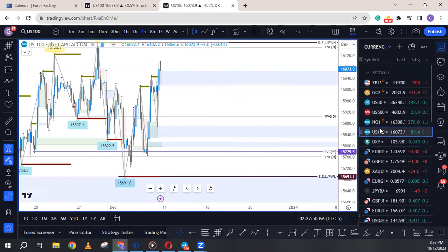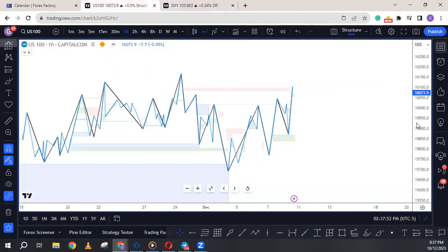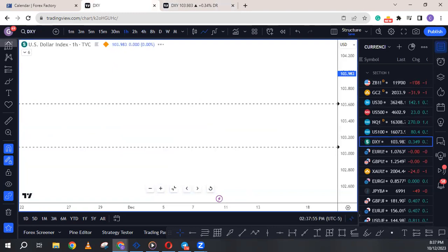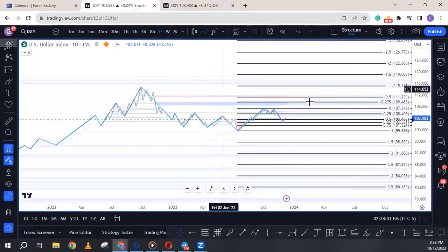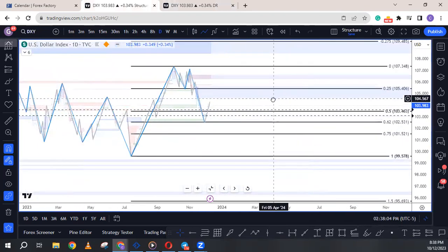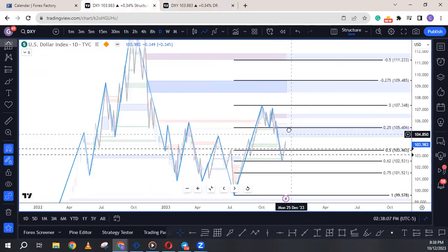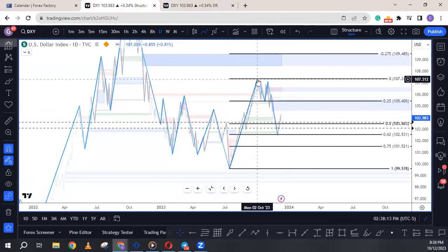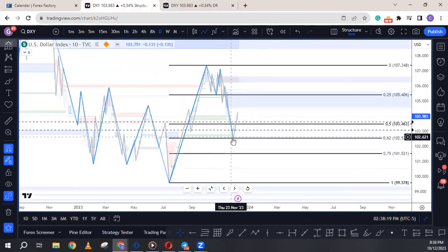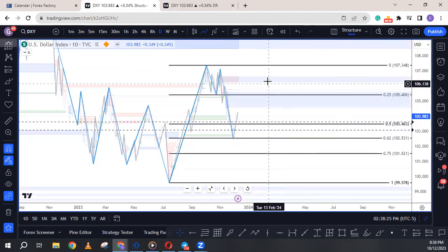The next one we're going to be looking at is the dollar index. So if we look at the dollar index, structure-wise, the dollar index from the daily, if we use dealing range, is bullish. From this low to this high, this is the impulse. What we're seeing is a retracement. And if you look, price has bounced off the 62% of this low. That's 99.57 to 107.34. It's bounced off it. That's what we have on the daily.